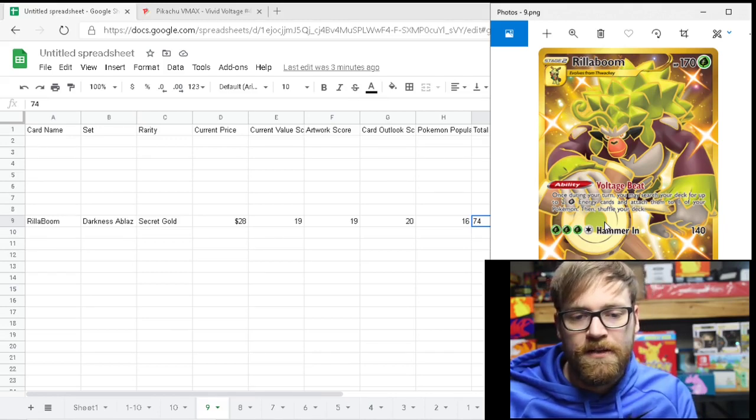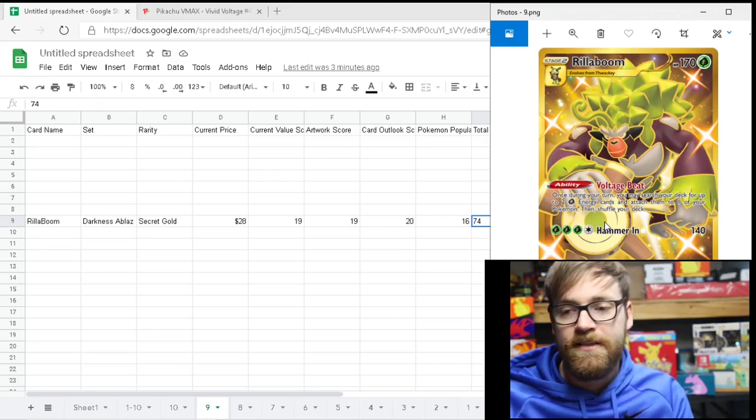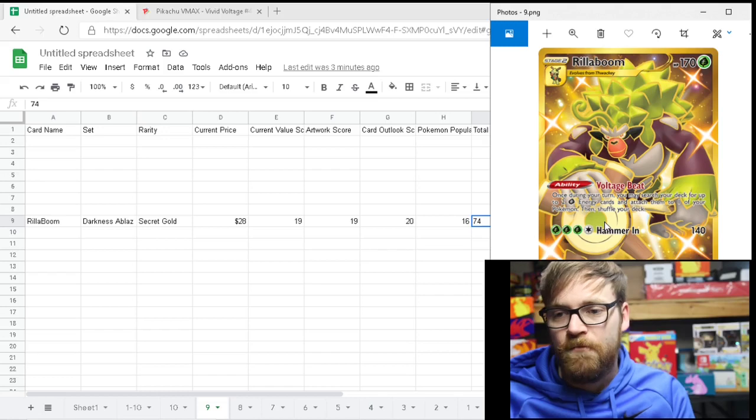Overall value, I gave that a 19. It's pretty inexpensive for a Secret Rare Gold card. It is the highest rarity card out of the Darkness Ablaze set. The artwork on it's fantastic. Rillaboom looks really good, and just a really nice overall card.